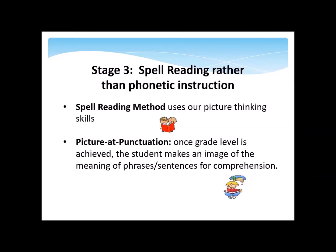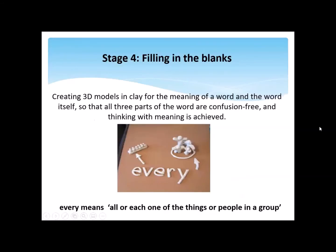The third component, creating meaning for hitherto meaningless words: the student looks up the meaning and makes a 3D model of the meaning of the word. The student makes the word. The student masters the word by telling himself the definition, the spelling, and voicing it, thus giving himself all three parts to the word, and it makes a complete process.